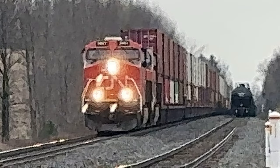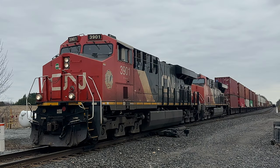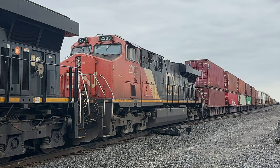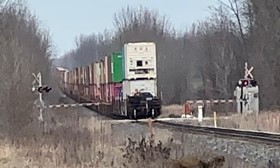The next train we caught is CNQ101, going from Brampton to Royal Banks, BC. It was led by 3901 with a really awesome Saturn K5HL horn. And the engineer gave us a horn salute. And trailing second is 2303. And that has 147 rail cars and 428 axles.